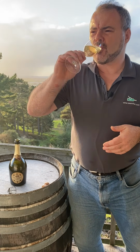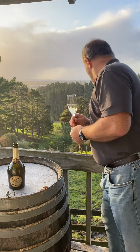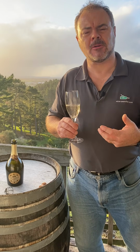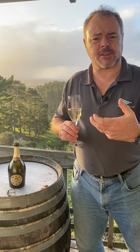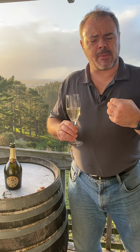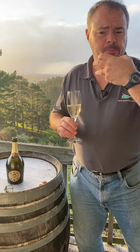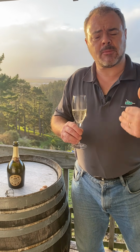Tasting it, there's a real foam on the front of my tongue. It's a soft sparkle, fairly large bubbles. There's lovely fresh acidity down the sides of my tongue. And again, that makes me think of pear, this time fresh-cut pear, not your tinned pear. It's juicy, which gives reasonable length to the flavour.